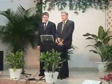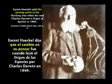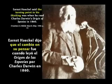Haeckel said when he read Darwin's book, it changed his entire philosophy of life. Haeckel was an embryology professor at the University of Jena. He read Darwin's book and loved it.